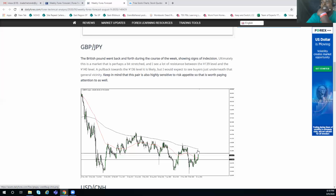It's mainly still in this one channel, as we can kind of see right here. So what we would love to see is how it reacts to this level. And if we see a breakout, we can possibly see a retest and then to the upside.